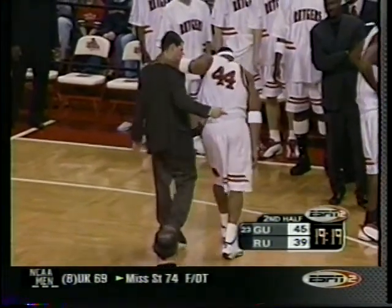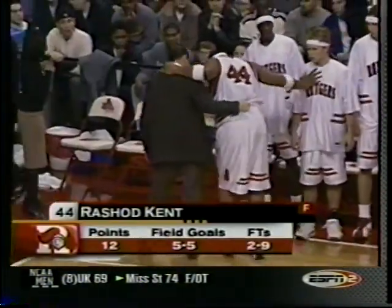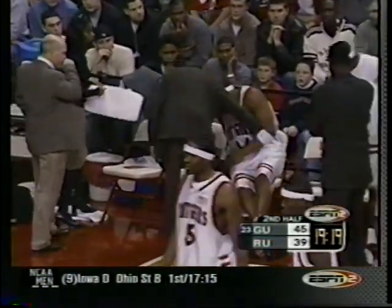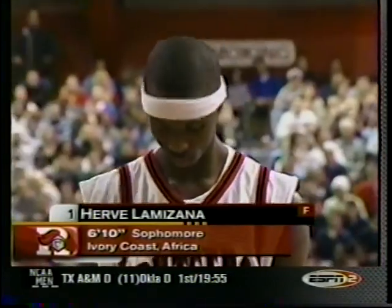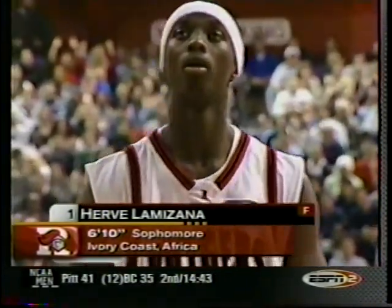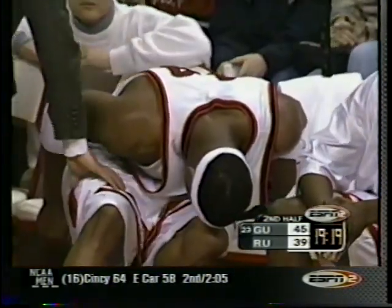A foul by Wilson was his third. So Lamizana will come off the bench and he'll shoot the free throws. And right now, the most important man in Rutgers Scarlet Knights is the trainer Eric Breedenbaugh and his staff trying to get Kent back together. Lamizana at the line came into tonight's game 67%. He had 3 points in the first half.